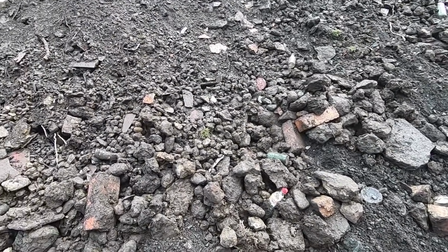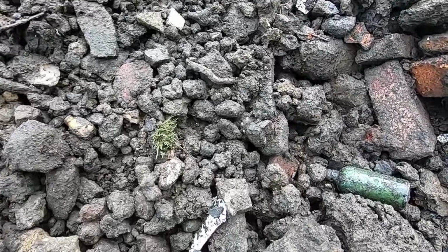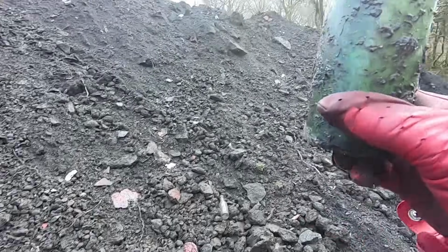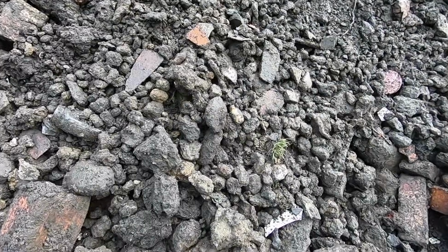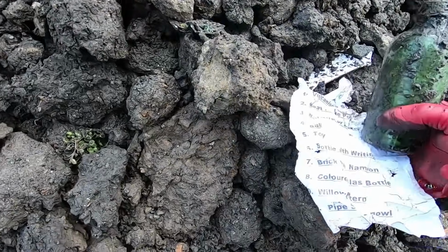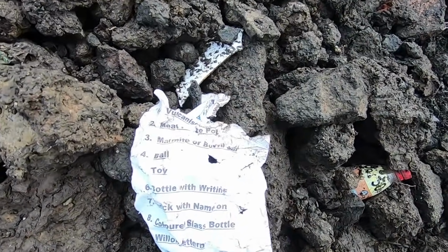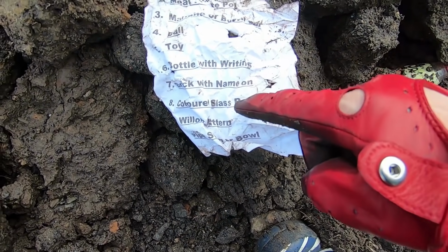Right, we're on the way up to the next level, and all this has been turned over. So let's have a look. We've got, is that green or is it algae? Oh, it's a green bottle. Very dirty. Let's have a look at my poor list. I've already lost one, and I've killed Phil's. So we've done the vulcanized stopper. We haven't got a meat paste pot or a ball toy bottle with writing.